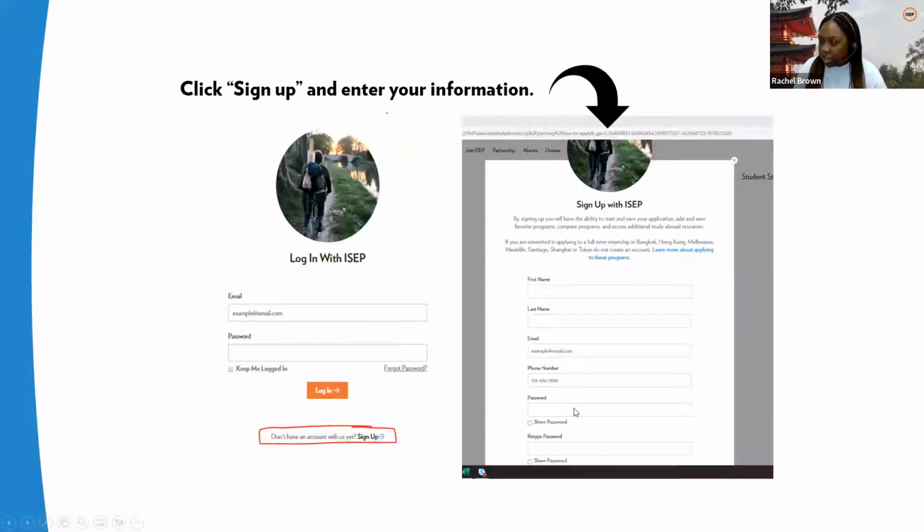If you've already created an ISEP account, you can just log back in with your information. But if you haven't, you can sign up for an account by inputting your name, your email, and phone number. You want to be sure to indicate your current home institution and your primary region of interest so you can be paired with the student services officer who can best assist you with your questions.